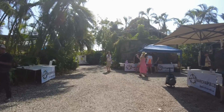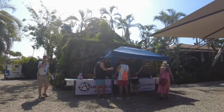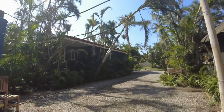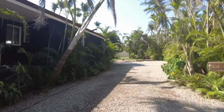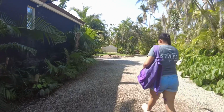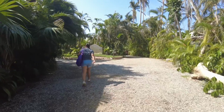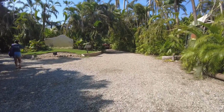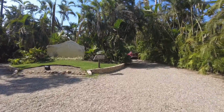I also don't have my iPhone hooked up to this, so I have this tiny little screen. This is the registration area that I'm walking through, and it's a little hard for me to see what you're seeing right now. I'll probably see it when I'm editing this, but I won't know what I've captured. A lot of this you will recognize.